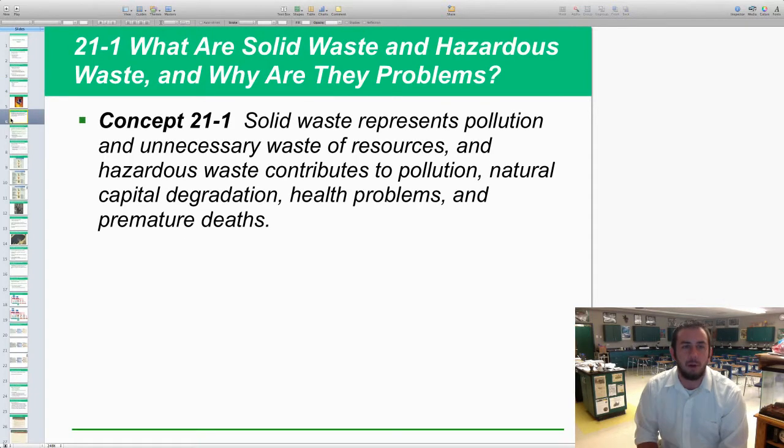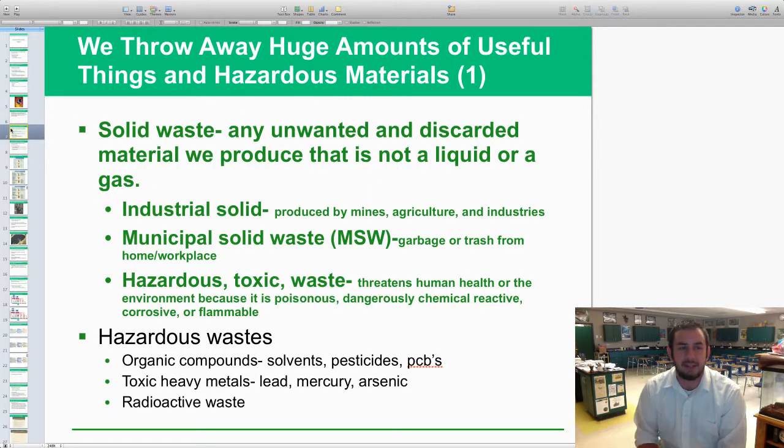So let's take a look at what solid waste and hazardous waste are, and why they are problems. E-waste was just one example. Let's look at solid waste. Solid waste is the unwanted and discarded material that we produce that's not a liquid or a gas. It is solid. Industrial solid waste is produced by mines, agriculture, and industries, while municipal solid waste, or MSW, is garbage or trash from your home, workplace, or most of your daily life.